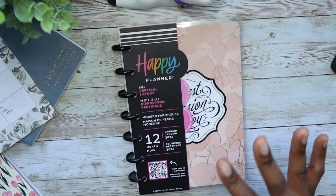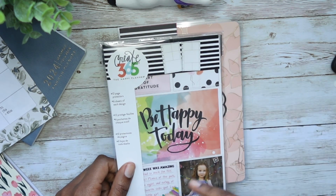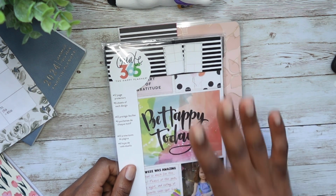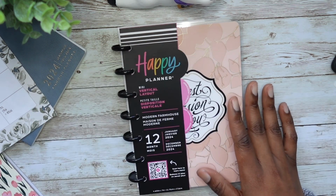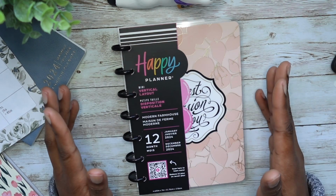I'm just going to use this along with these photo inserts here that you may have seen in my current Happy Planner setup, and my plan is to use one of these inserts every month to capture some of the highlights and photos from that month. And then I'm only going to be doing decorative planning when there's a special occasion.